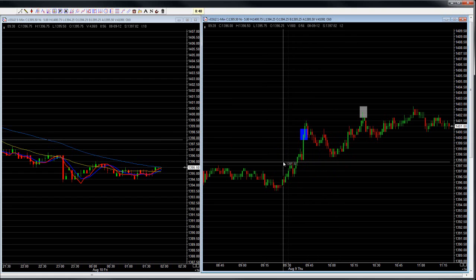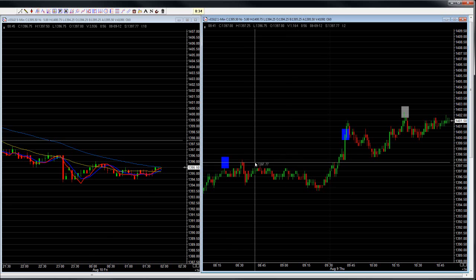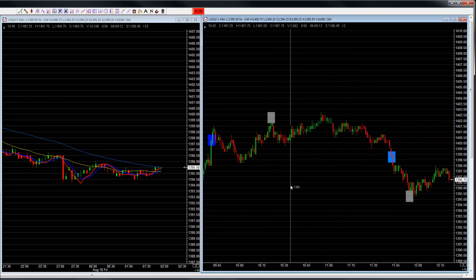So I don't mind the one where the market either breaks to the upside or the downside, in this particular case the upside, and then look for it to come back and use the previous pre-market as a support and then push higher. So that's what it's done in this particular case here.